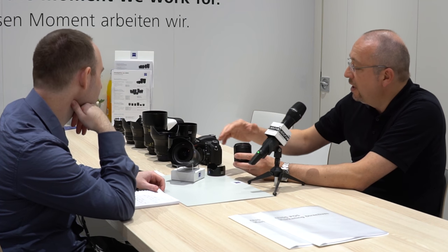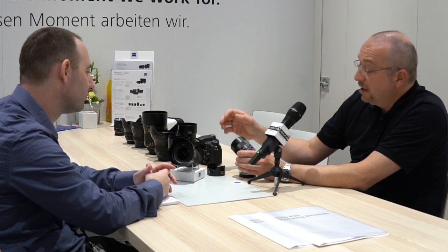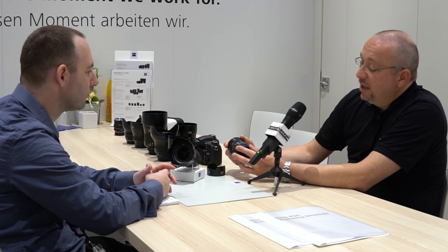Here our goal was to provide a fully manual lens, completely made out of metal, like our SLR lenses. Complete manual focus control, manual aperture control, also coming with the de-click function we already saw with the Milvus lenses. They are sealed here, though not completely weather sealed like the Batis lenses, but the contacts to the bayonet mount are sealed with a rubber ring.